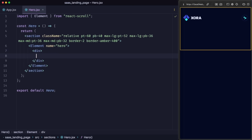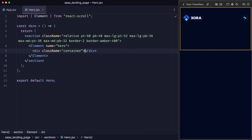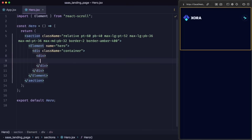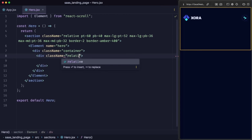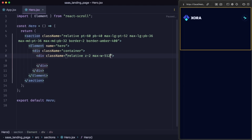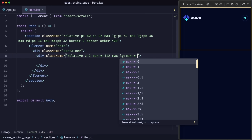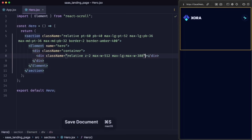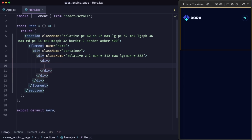Within this element, we can render a div with a class name of container. And within the container, we can have another div that'll have a class name of relative, z of 2, max w of 512, and on Max LG devices, max w of 388. Within it, we can finally render a div where we can specify what our app is about.